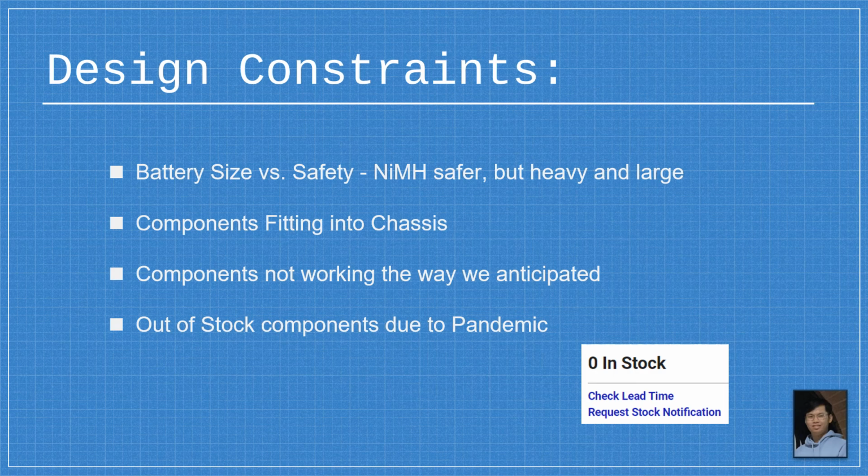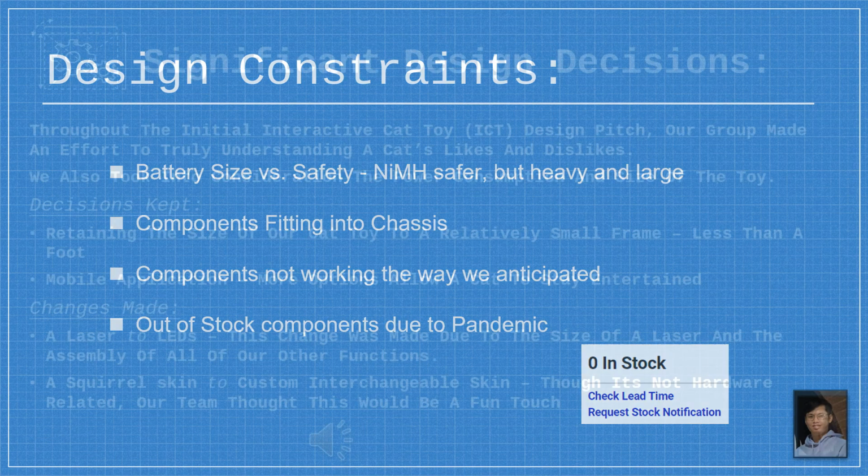Moreover, the components are not working as intended, such as noisy audio from the speaker, and the PIR sensor is not too sensitive under the skin. Finally, many components are out of stock due to the pandemic, which forced us to find alternative solutions.